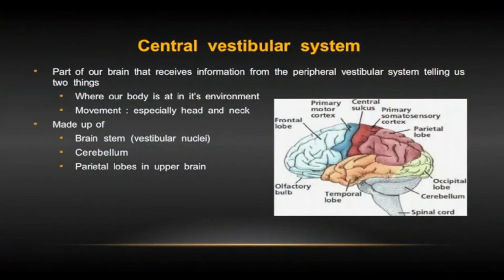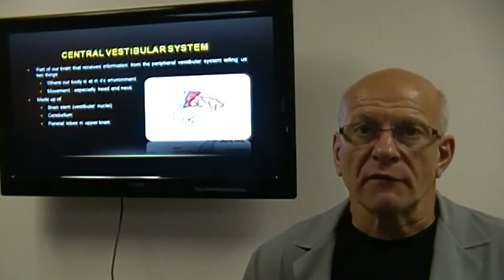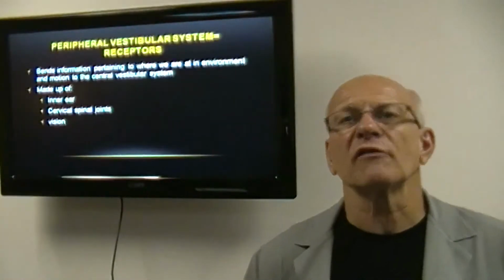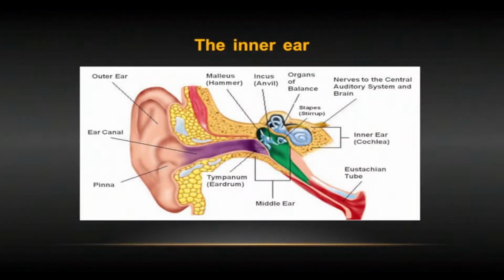Now, your central vestibular system is part of the brain that receives information from the peripheral vestibular system telling us two things: where our body is in its environment and movement, especially of the head and neck. It's made up of your brainstem, your cerebellum, the lower part of the brain, and the parietal lobes of the upper part of the brain. Your peripheral vestibular system receptors send information pertaining to where we are in our environment and motion to the central vestibular system. This is made up of the inner ear, cervical spinal joints, and our vision.